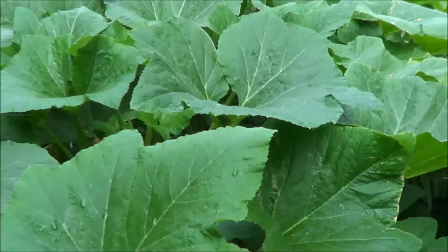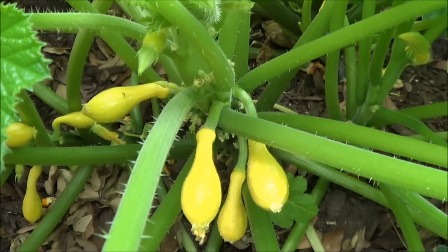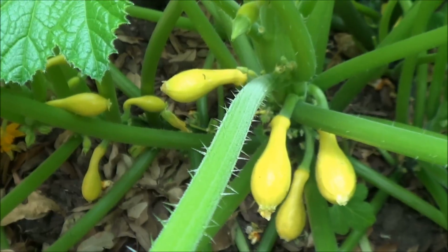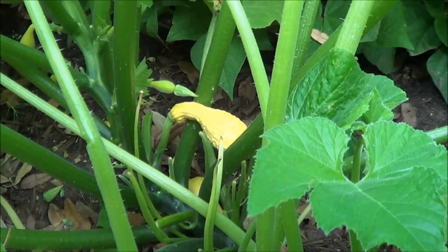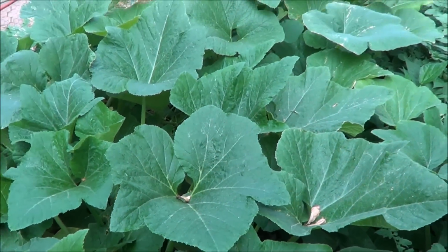Here's another squash plant. Look at all these squash in here. This looks just amazing, all the squash growing in here. Too small yet to harvest, but wow, he's gonna have a lot of squash, and the plants are just huge.